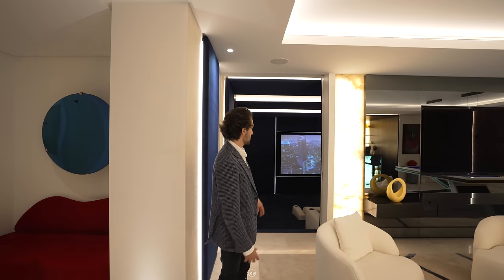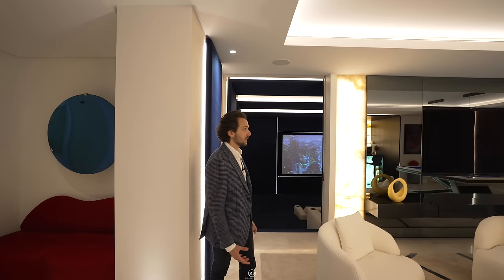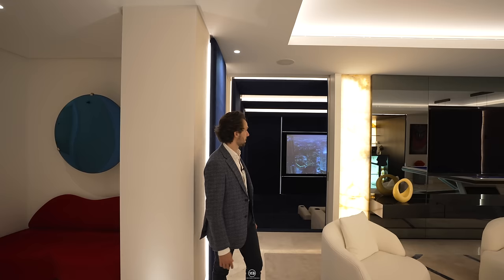You have a bar, you have a fridge, you have sinks, you have a pool table, you have friends. You could literally live in this area. Yes, you could just lose the sense of time. Yeah, exactly, because this has no windows. Yeah, it's like a casino. It's quiet. The only thing they need to do is pump in some oxygen in here.